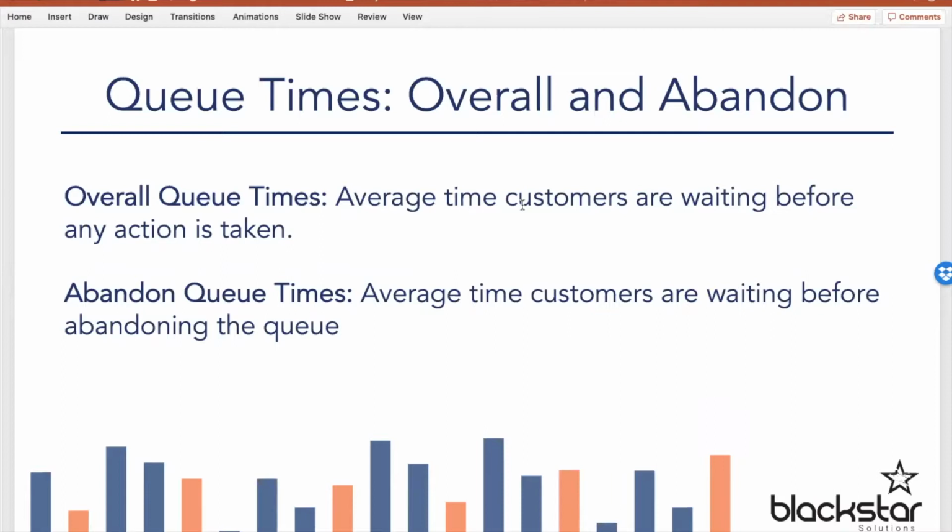So what you want to do is look at whatever measurement it is. Again, a brief recap for everyone so you can look up your own measurement. If it's hunt groups, it's ring time. If it's work groups, it's queue time. If it's ECC groups, it's wait time. I want you to do 2 things with those measurements. I want you to look at your overall queue time or your overall wait time. That means for every caller, regardless of what happened with them at the end of their call, what was their average overall queue time? And then I want you to compare that to the abandoned callers. For your abandoned callers, what was their average queue time?